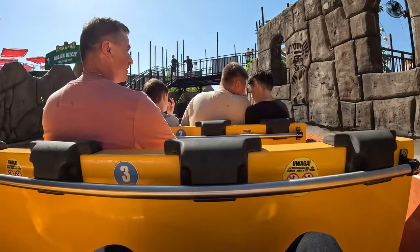So I grabbed a chicken kebab. Ooh, got a little bit wet then. I grabbed a chicken kebab and a Coke, which cost around 51 zloty, which is about a tenner, not too bad. And now I'm getting in the queue for Anaconda, which is their big tidal wave type attraction, because it is full-blown 3 p.m. heat business right now, and I feel like getting a little bit wet. So let's go and get a soaking.